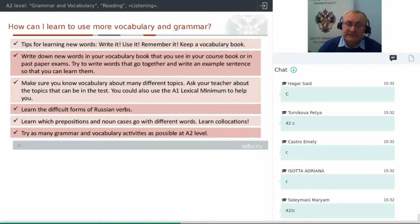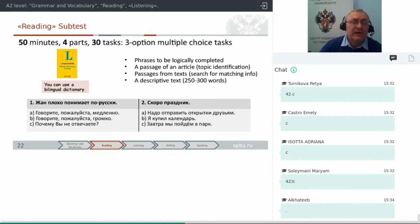Well, you should learn a lot about the verb system in the Russian language, difficult forms, prepositions, noun cases, collocations, and so on. And it's a good idea to use a good self-study grammar and vocabulary book or to work with a teacher. As you understand, levels A1 and A2 are grammatically biased, I might say this. So there's a lot of grammar to make a good fundament for you to move on at higher levels. Okay, next.